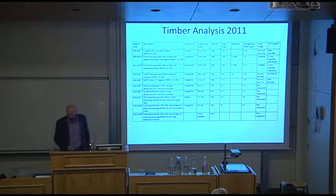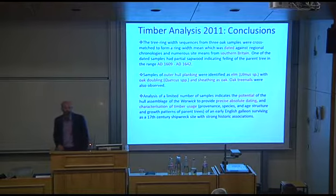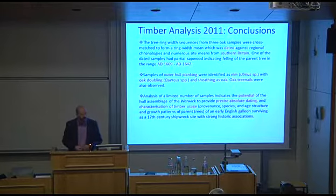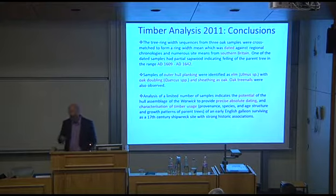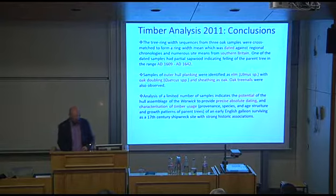And this is just the brief details of those 10 samples and the outcomes of them. The main conclusions were that the timber from its construction came from southern Britain. We can't be really more precise than that, probably at the moment at least, with this dating range for one timber. Also, of the outer planking, we have a mixture of species, oak and elm, and there was a sheathing of oak. Thanks to Piotr, we understand its different levels of planking and sheathing.